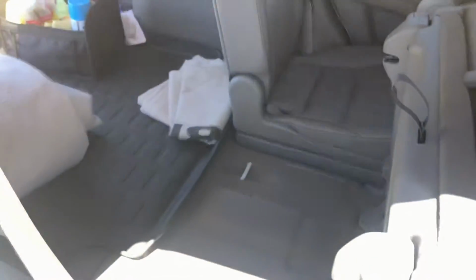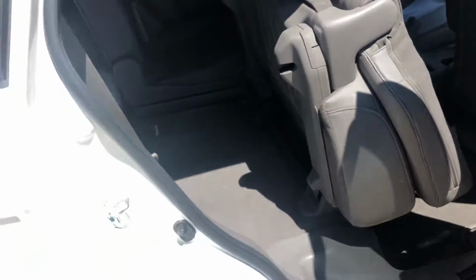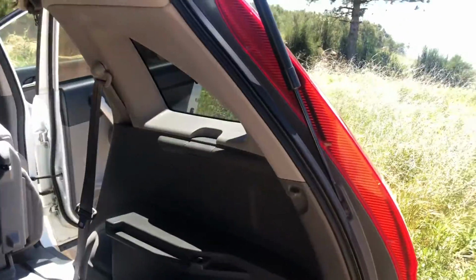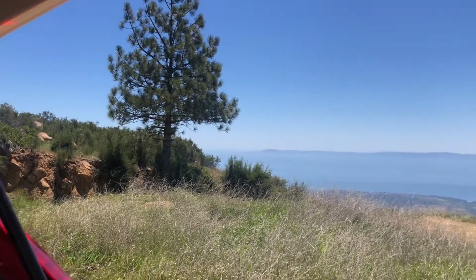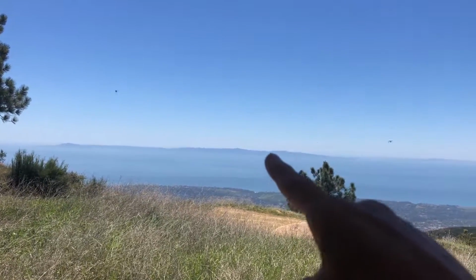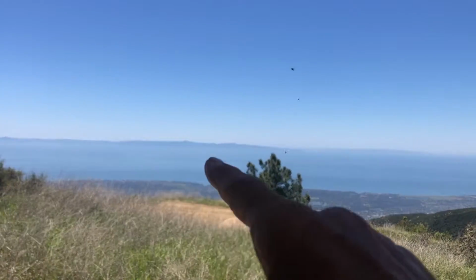Now, what I'm gonna do back here is I bought a 2-inch pad and I'm gonna cut it to fill this area here and all of that. It's not a huge amount of room, but it's enough to sleep in for 1 or 2 nights. So that's basically one of the plans. Let's take a view of the Santa Barbara mountain right out there. That's 27-mile long Santa Cruz Island, Pacific Ocean.